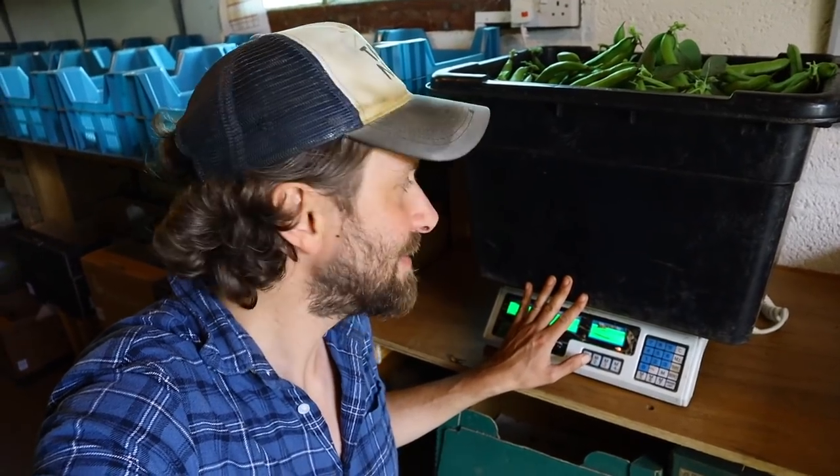It's a kind of love it or hate it crop. I love them, but some people get a bit sick of having them in their veg boxes, I've heard.